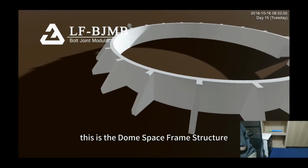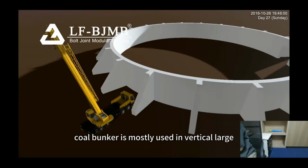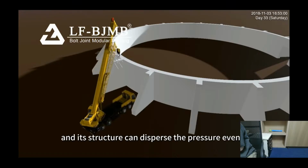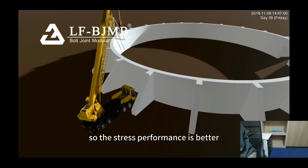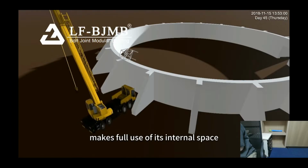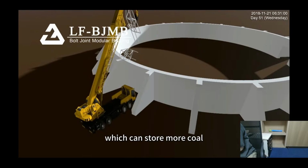This is the dome space frame structure coal bunker installation display. Coal bunker is mostly used in vertical large capacity coal bunker, and its structure can disperse the pressure evenly, so the stress performance is better. The design of the coal bunker makes full use of its internal space, with high section utilization rate, which can store more coal.